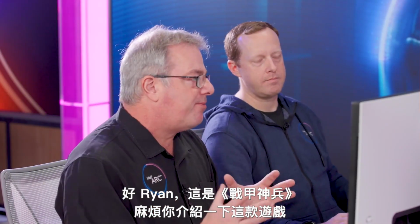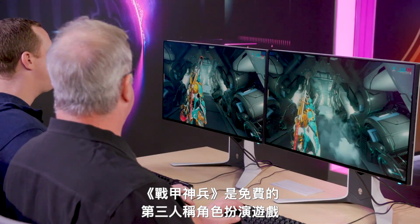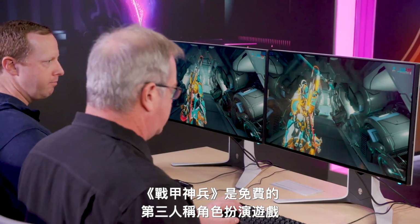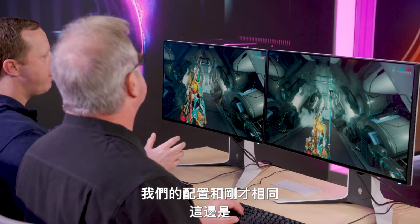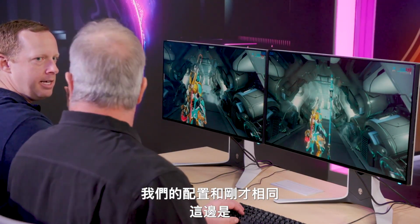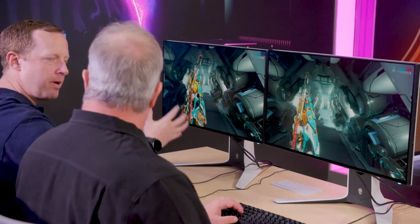I love to see a chart like this, but what I actually appreciate more is real gameplay. All right, Ryan, this is Warframe. Why don't you tell me a little bit about the game? Warframe is a free-to-play, third-person, role-playing kind of title, right? And we're doing the same kind of configuration we had before. On this side is the Arc A750 Limited Edition on the launch driver.